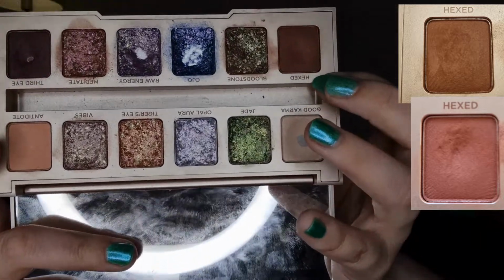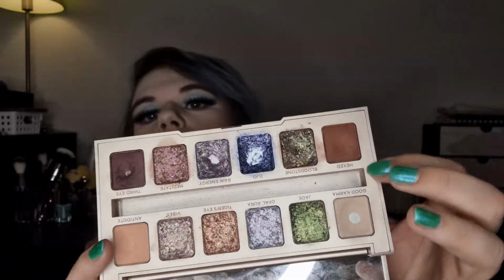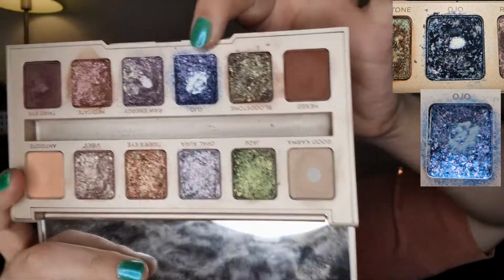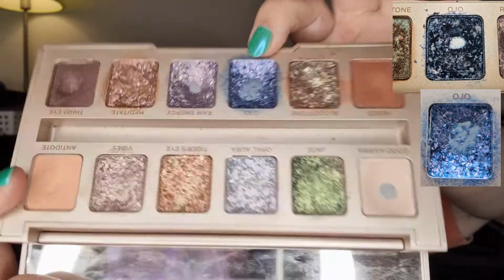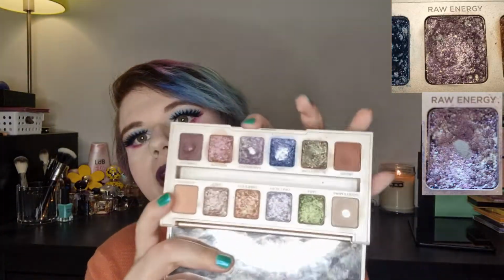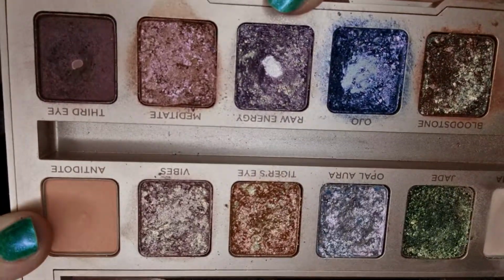And then the next row, Hexed, I've used 6 times. Bloodstone, I didn't use at all. The shade Ojo, I used once, and I used it as a nail polish, so there's a lot of usage on it. Raw Energy, which I wanted to have as my focus shade this month, I used 4 times. So I doubled the amount of total usages, and I've hit pan. And I've also used this as a nail polish.